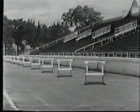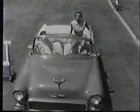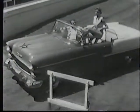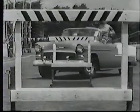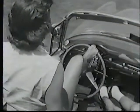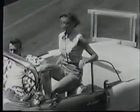Take a gander down the track. An interesting challenge to anyone's steering ability. But watch this. It seems Miss Dalton has her own way of doing things. Unconventional, perhaps, but it proves a point. Chevrolet's modern engineering gives something extra in standard steering ease. An exclusive free-rolling ball race system. The smoothest standard steering there is.